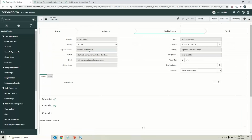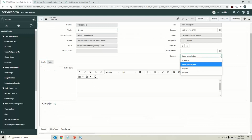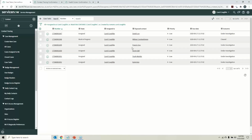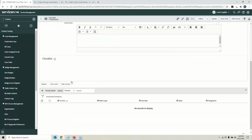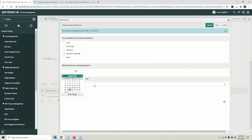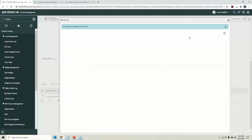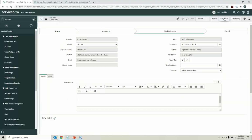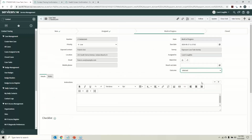I don't know where my task went. You can see it tracks the surveys that have been taken for Wilmer. Now that his symptoms have gone away, she's going to go ahead and set this as cleared, and update this task. For Francis Sue, we'll start work on this one, and we'll take this survey. We'll submit it. But we'll set this one to infected.